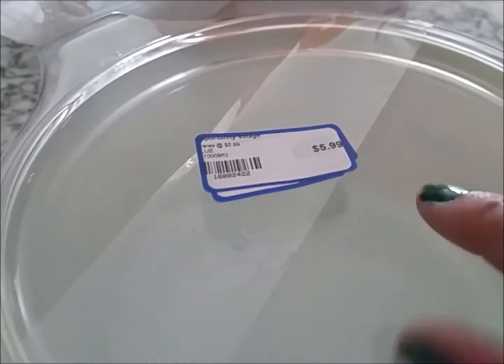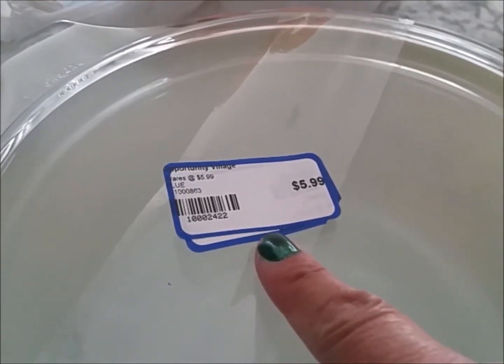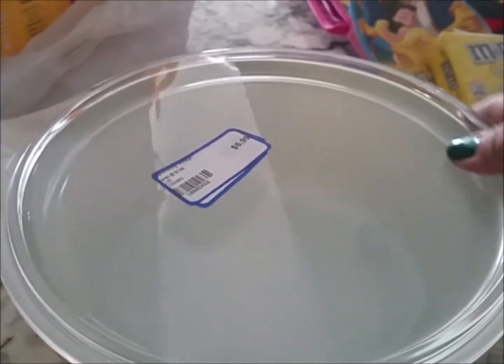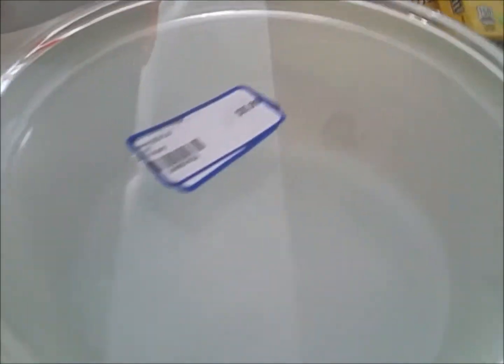Outside on their door, they have a sign that says, on Thursdays through Sunday, the blue tags are 50% off. So I went in and I found this Pyrex. Now, it's not really my style of Pyrex, but I looked it up and it is a rare Pyrex dish. And so I figured, you know what? For $3, I'll pick it up because it's $6. 50% off is three.